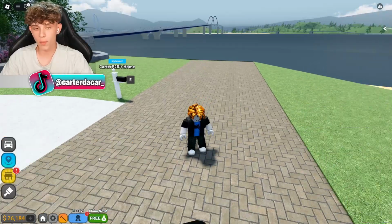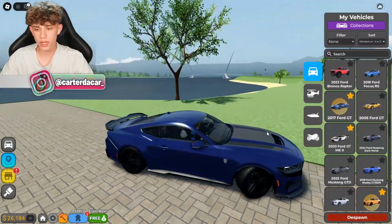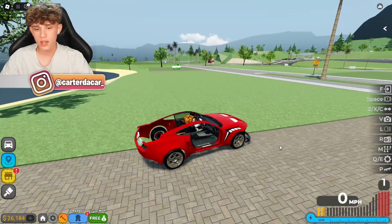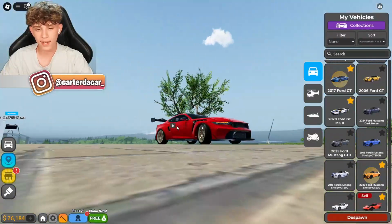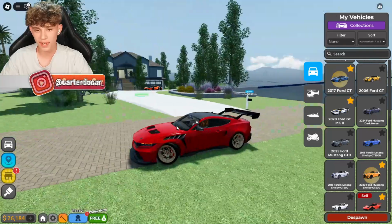Then after that, we got my Ford Mustang Dark Horse. This one's pretty cool. We got Mustang GTD. I like this Mustang GTD. It's pretty nice. I don't know if I spec'd it, but if I did, it's a nice spec. If not, I'm keeping this spec. It looks good in red.